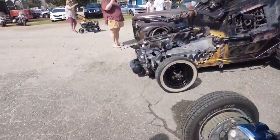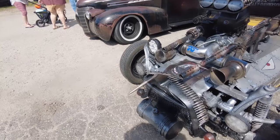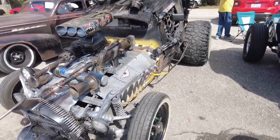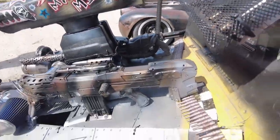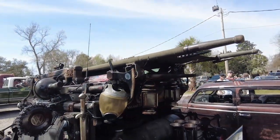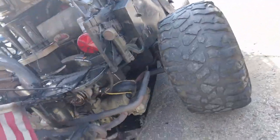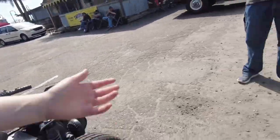This thing is crazy. I know you can't see nothing out that windshield. So this is a Volkswagen Bug, so this is all fake. Yeah. That wasn't, wow.